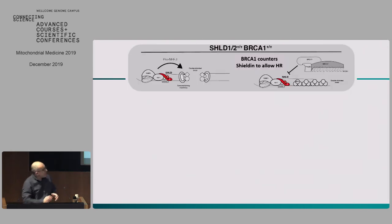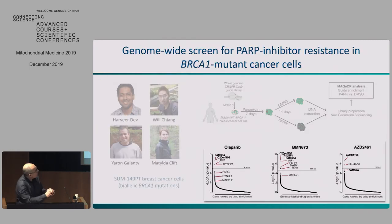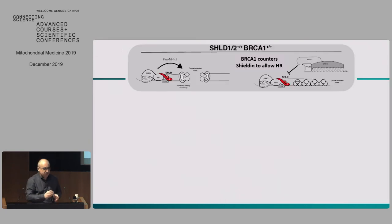So to depict this here, what I'm showing you is that this screen identified a range of proteins, including these proteins here, that we and others have collectively called shielding. So what we think shielding is doing is it promotes non-homologous end joining. And the way it promotes non-homologous end joining is it's loaded on sites of double-strand breaks, and it actually prevents a process called double-strand break resection.